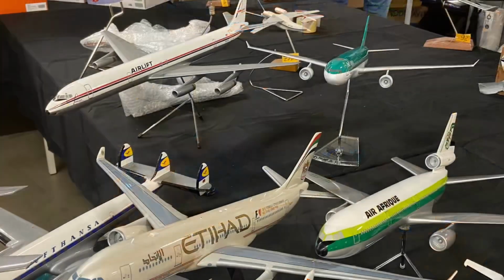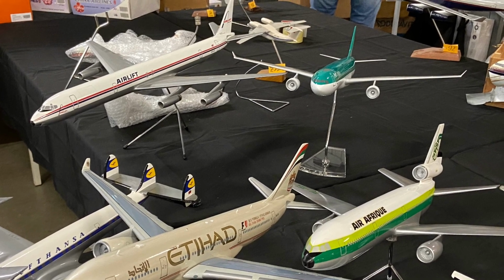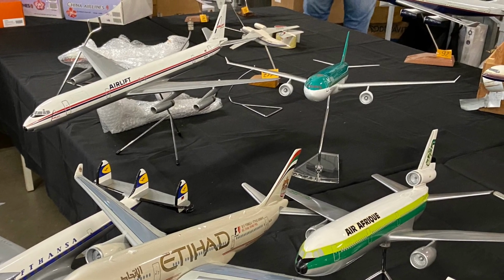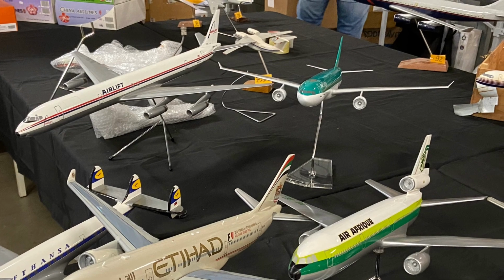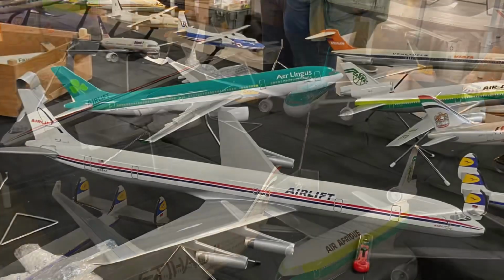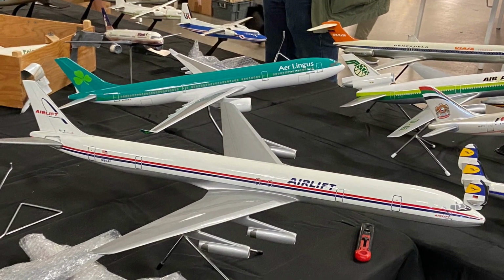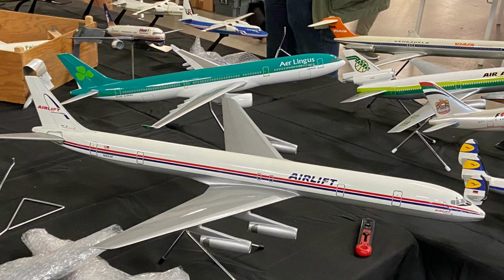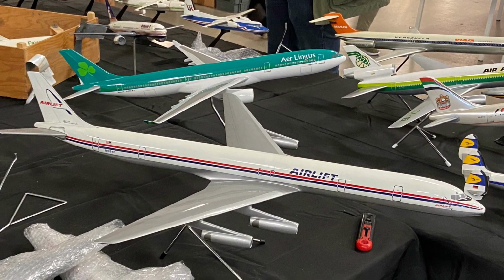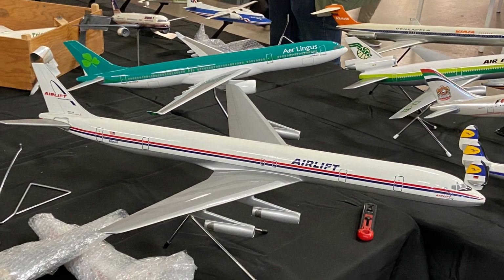Other models, of course, include this beautiful Airlift DC-8-50. It's a 1/72nd fiberglass model. I believe it was made by Westway. The model did sell at the show. Here's another image of that same model. So it's probably at least 20, 30 years old. In the background, we have some nice DC-10s and an Aer Lingus A330 model.